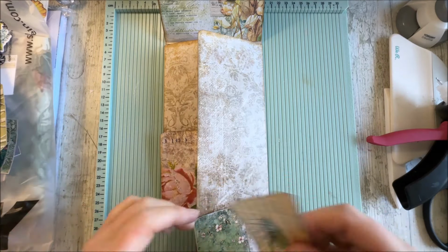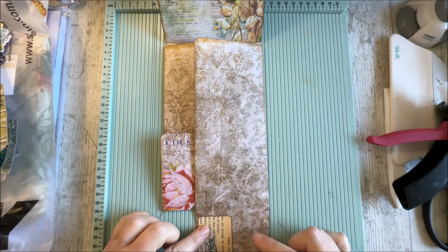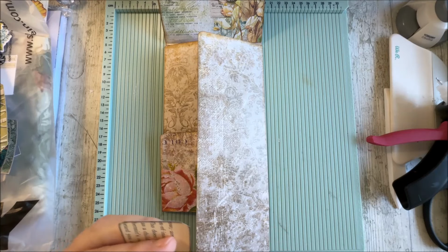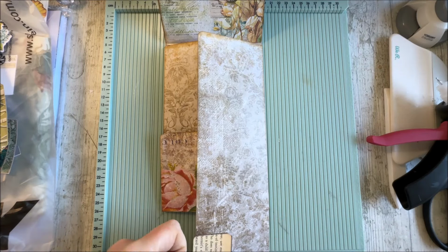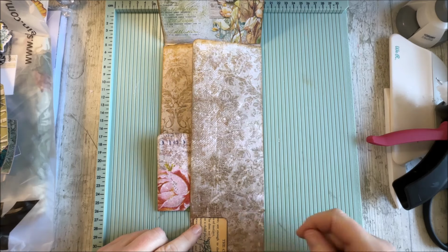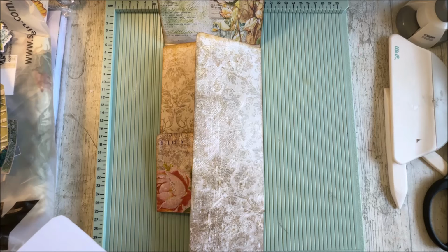Or you could use one of these. We've also got all of these little ephemera bits. But that looks quite good actually. Maybe I'll use that in there. So let's pop that down there. And then that's that bit done. Give them a little bit of ink. There we are. And if we pop that on there like so, then we'll have something with a little pull up bit on the side there.